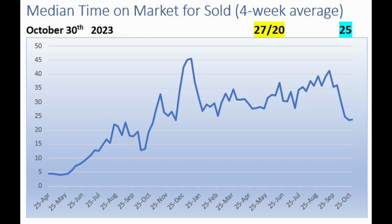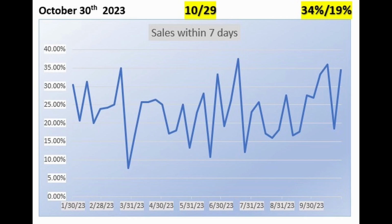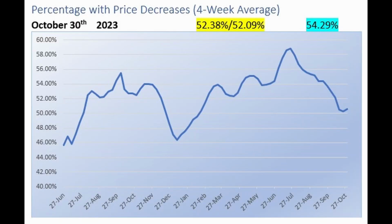This shows us how long the homes that closed last week were on the market before going pending. 27 days the median time, compared to 20 days the week before, and compared to 25 days for the same week a year ago. Our last look at the homes that sold and closed last week. This is how many were taken off the market within 7 days of being listed. 10 of the 29 homes that closed last week met that criteria, 34%, significantly better than the 19% of the week prior.